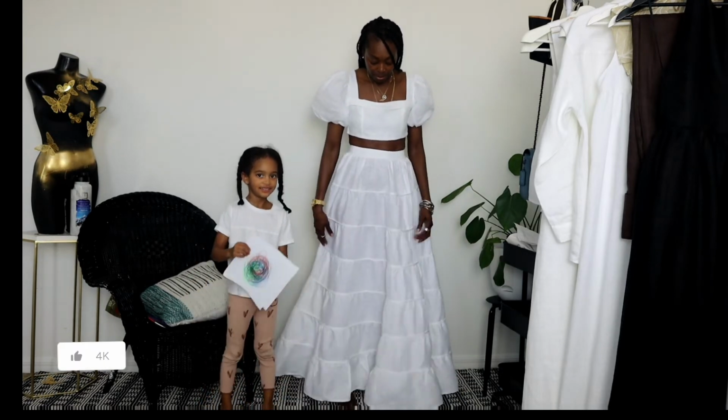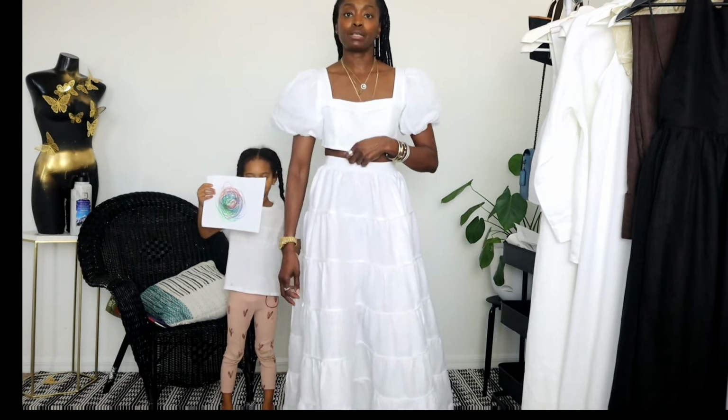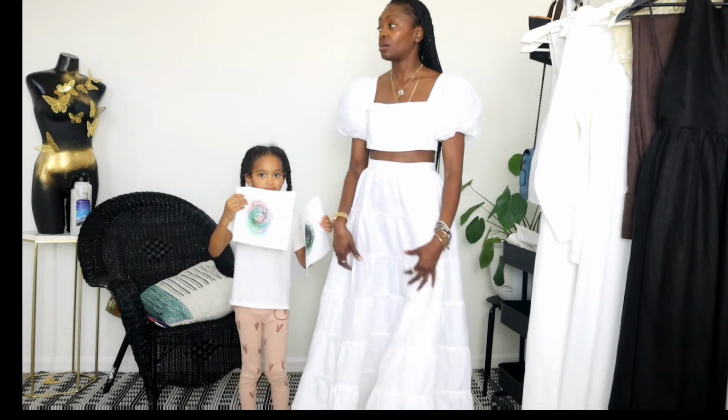And like I said with the other pieces, on camera it's showing up as a bright white, but in person it's more of an ivory. It's not a stark white.